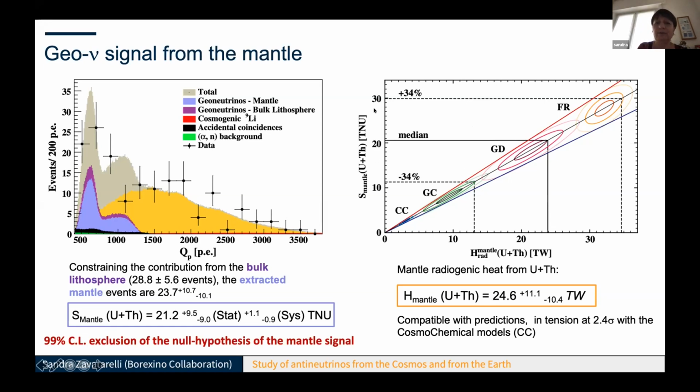An important point is to try to translate this signal into a radiogenic heat from the mantle. To perform this calculation, we also need to understand how uranium and thorium are distributed, because of course we register only the overall signal. So we have made two extreme hypotheses. The first one, highlighted here in red, assumes that uranium and thorium are homogeneously distributed. The second one, the lower curve in blue, assumes that all uranium and thorium are displaced closer to the mantle and core boundary. This is the assumption that predicts the largest distance between the surface and the detector, so it gives the lowest signal. We think that the reality is something in between.